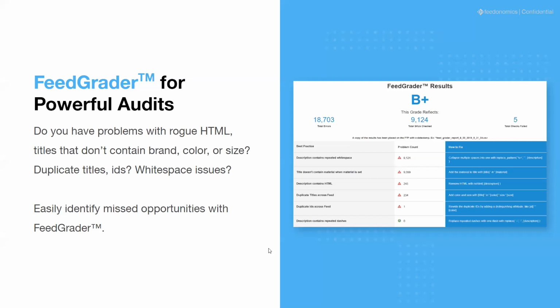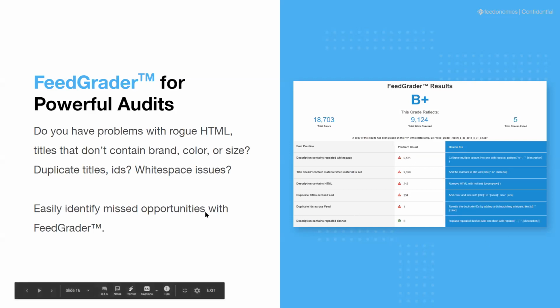One of the tools we have in the Feedonomics platform is our feed grader, which is a great tool to powerfully audit your feed and understand where you are. Over time, maybe problems keep arising with rogue HTML or titles that don't contain the brand, or other issues. You can easily identify those missed opportunities with our feed grader report. This report checks over 70 different common feed issues or best practices, and reports back on the exact product count and how to fix those issues.